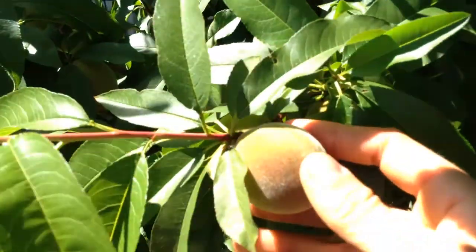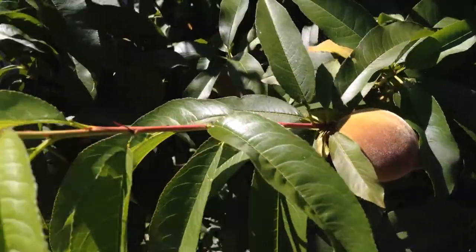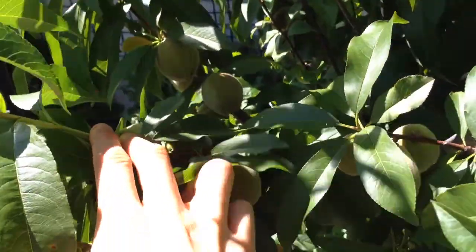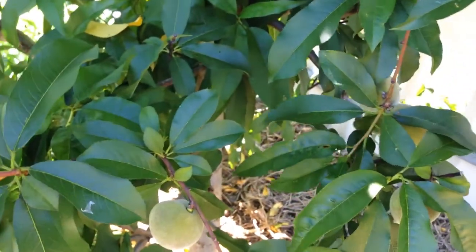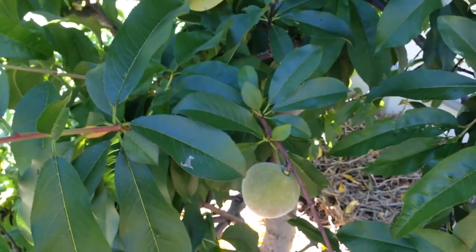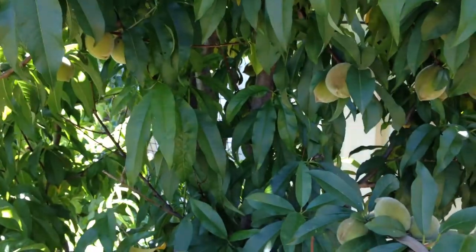This one is this variety, which I forgot the name. I might pop it up on the screen if I can remember. This peach variety is generally supposed to be ripening around Christmas, so hopefully they are ripe within a few weeks. But yeah, this is quite a tasty one as well. I believe it is a white flesh. I can't remember off the top of my head. But yeah, this is looking really, really good. So again, we should have some more lovely peaches.